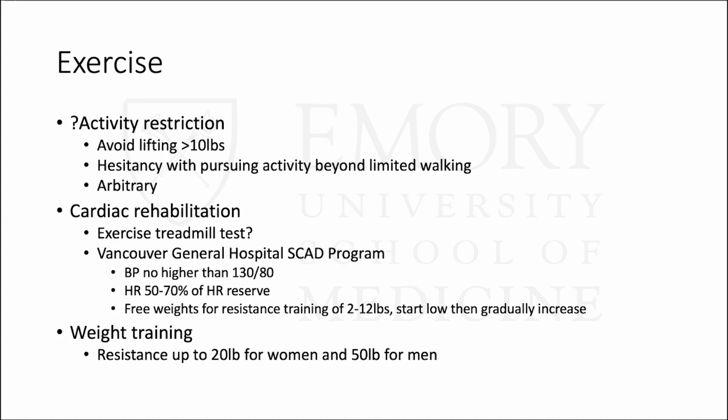Some of the guidelines have recommended avoiding lifting more than 10 pounds. There's been some hesitancy with pursuing activity beyond limited walking. But again, trying to balance the risk of inducing a sedentary lifestyle. I think a lot of these weightlifting limits and heart rate targets tend to be pretty arbitrary. Cardiac rehab is very important in these patients, to assess any exercise-induced symptoms, provide immediate feedback on exercise hemodynamics, and individualize any fitness needs.